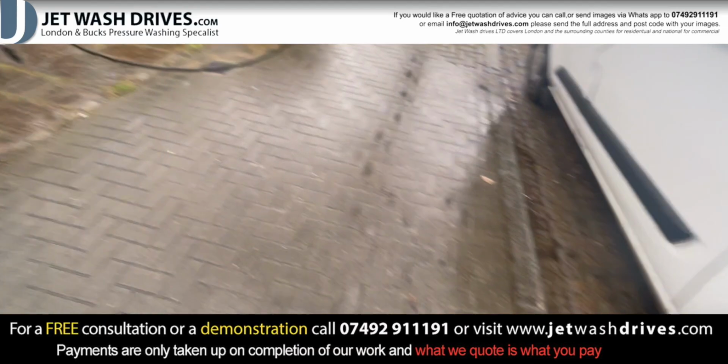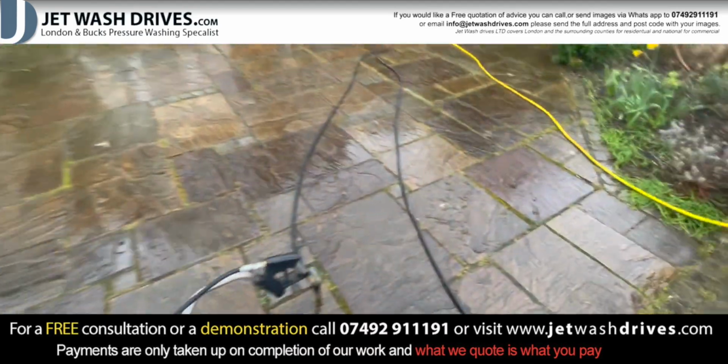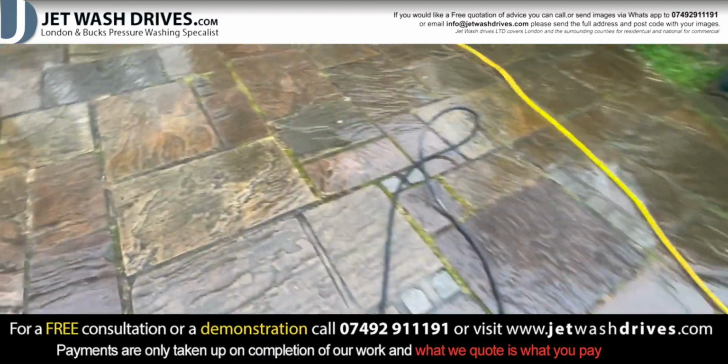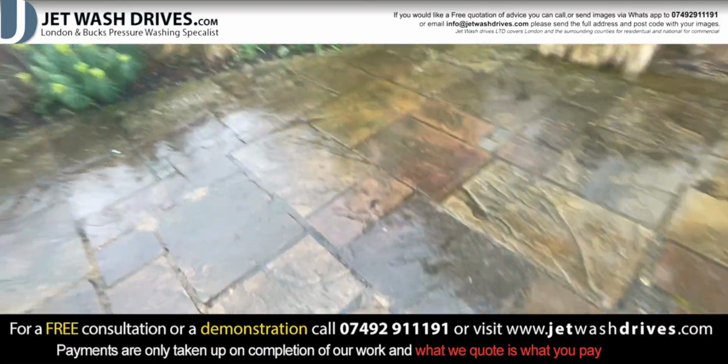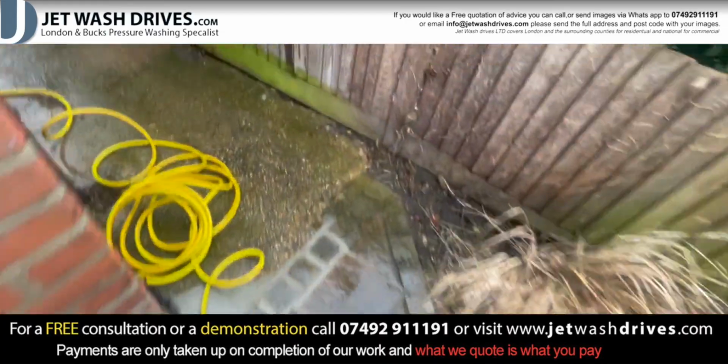Today we are in sunny Clapham. We're going to be doing the driveway of this lovely house. So we're coming down, we're going to do all the stonework on the floor and the step, then work our way down the alleyway.